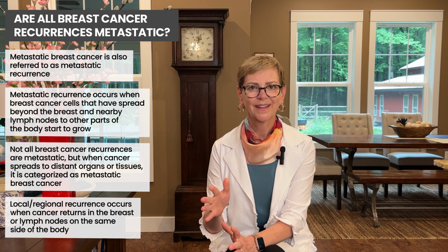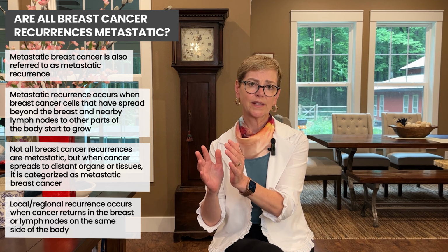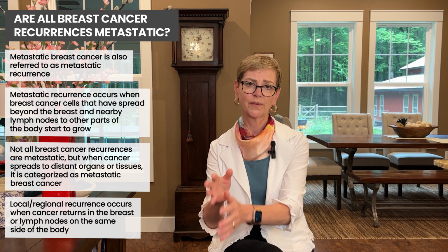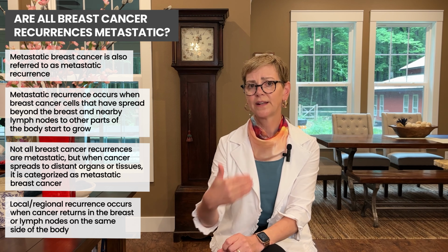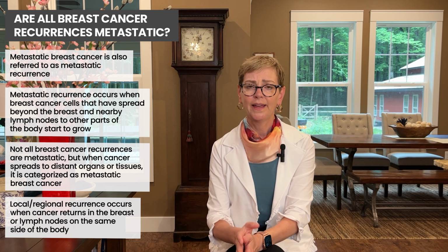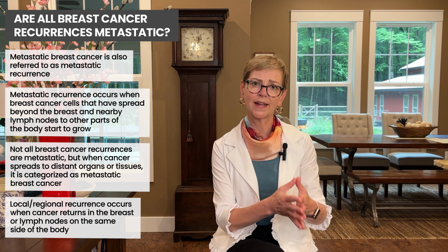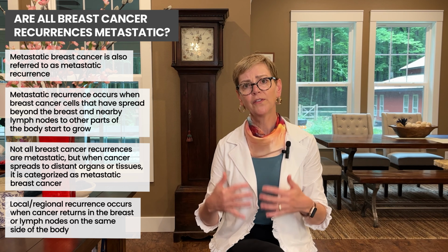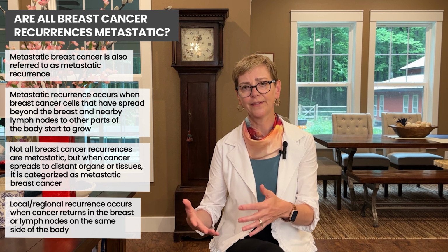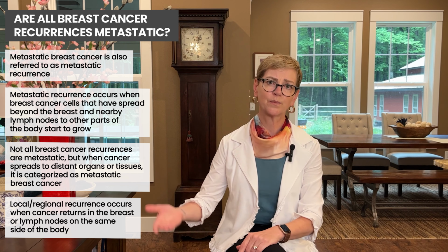So it's important to distinguish when you hear somebody's had a recurrence. Was it a local regional recurrence? Was it in the breast or the lymph nodes where it was before? Or is it in other parts of the body? And in your case, if doctors say you have a recurrence of your cancer, you want to ask them, where is it in the body? What parts of my body can you see the cancer? And just get it all out on the table so you're not going to be surprised later.